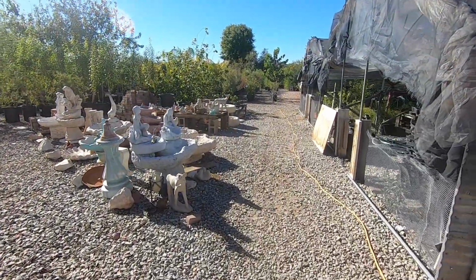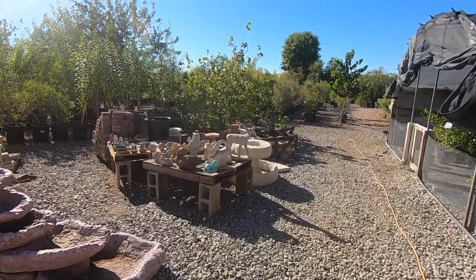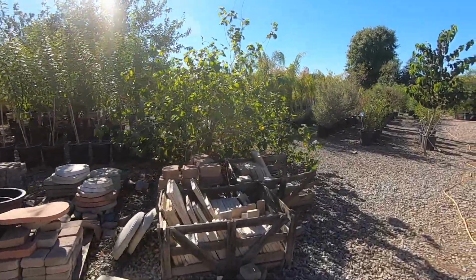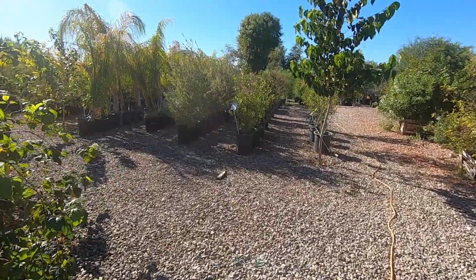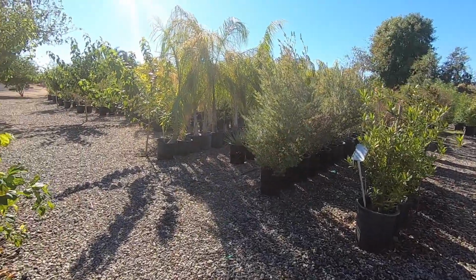And if you look back here, it just keeps on going and keeps on going. So I love these little local places. I love to see what they're doing, and I love to see the varieties that they offer.